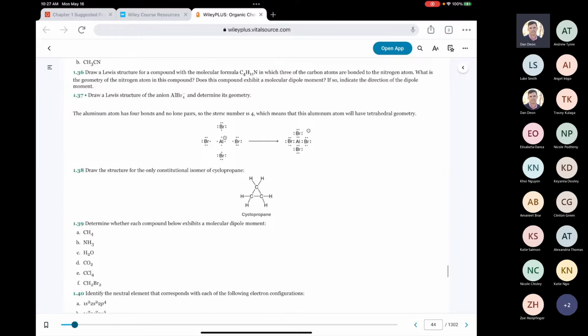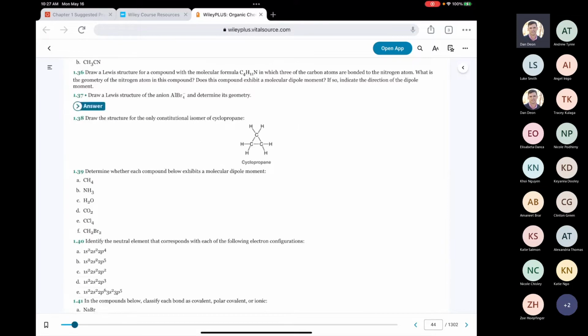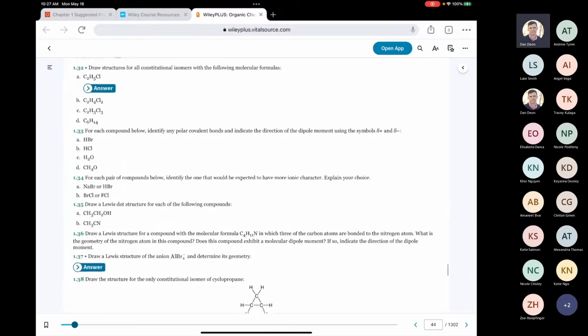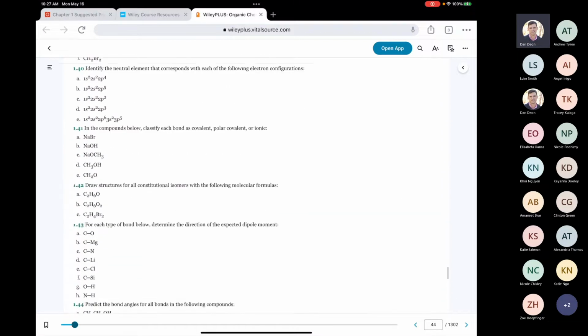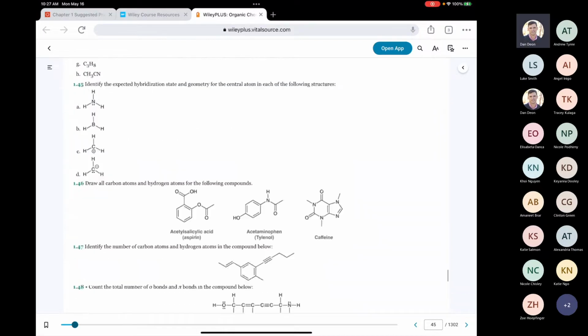You can see that some of them even have the answers in here. But again, you need to purchase the solutions manual in order to get the full solutions. And I mean, it has the solutions to everything, not just the answers, the solutions. It shows you a guided solution of every problem.